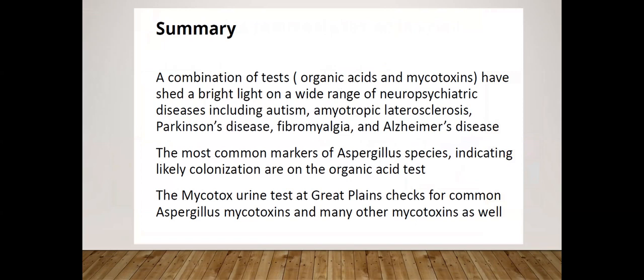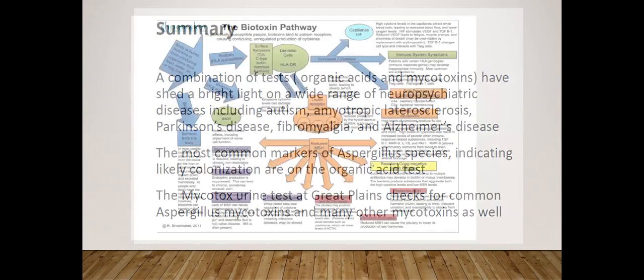A combination of tests that includes your organic acids and mycotoxin really sheds a bright light on a wide range of neuropsychiatric diseases. That includes autism, fibromyalgia, Parkinson's, and Alzheimer's. Most common is Aspergillus, which is associated especially with Parkinson's, and that can show up on your organic acid test. But I would also pair a mycotoxin test with it if you're doing it for the first time.